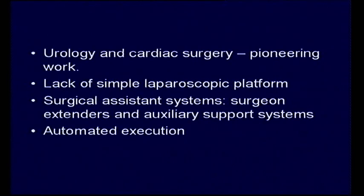Next, I shall be talking about robotics and telesurgery. Now, pioneering work in robotics and telesurgery was done by urologists and cardiac surgeons. This is partly attributable to the fact that urologists and cardiac surgeons lack a simple laparoscopic platform. What it means is that for general surgeons, they have laparoscopic cholecystectomy where they can learn basic laparoscopic skills. Similarly, gynecologists have laparoscopic tubal ligations where they can learn basic laparoscopic skills.